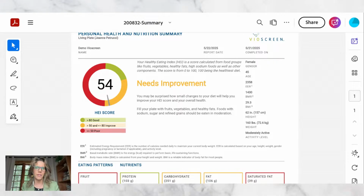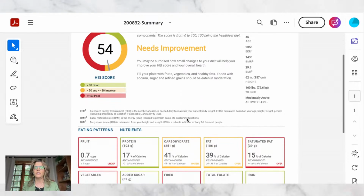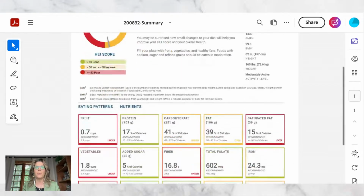And the goal here is not to say, okay, patient X, you scored a 54, right? It's not good or bad. It is just data. So you have a 54. Wow. Tons of ways that we can improve this score, and that's great news. So really just very positive, non-judgmental. If you work in the space of eating disorders, you're probably not going to be issuing these scores or having your clients do these assessments. But for everybody else, it's very appropriate.